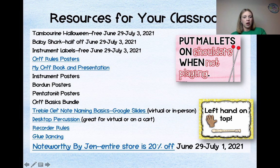I do want to talk about treble clef note naming. So we do treble clef note naming. I start in fourth grade because that's when I teach recorder, and so I want them to be able to see what it looks like on a staff. I've always felt like every method of teaching that I've tried has just gone a little too fast, and there's always this group of kids that just don't understand. So I made a really step-by-step explanation this year, and we did it in Google Slides, and we have one-to-one technology, so they all brought their Chromebooks in.